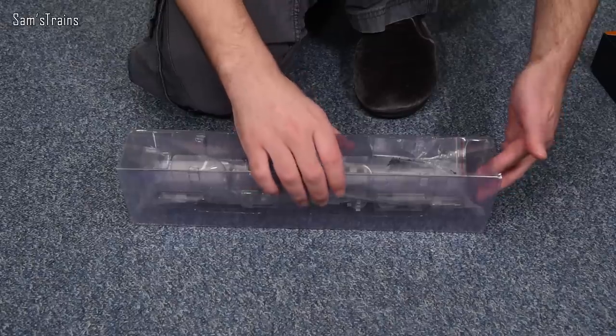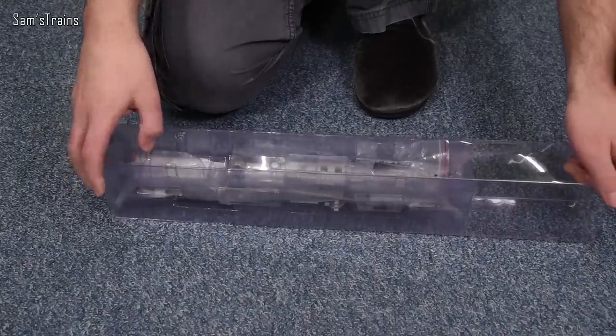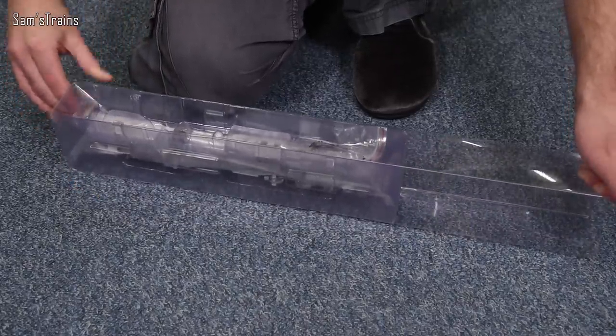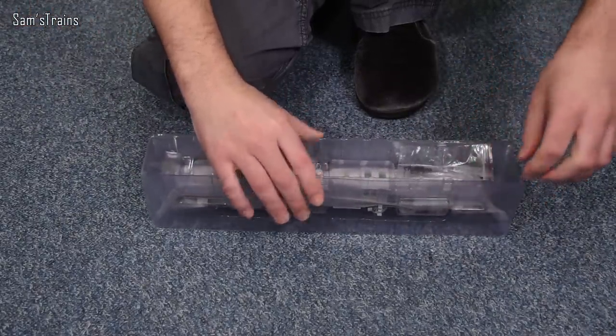So, I think this just opens like normal packaging does, although I don't think I've ever had one this large before. Whoa, it's a tight fit. Right, okay. Incredibly tight fit, I should say.